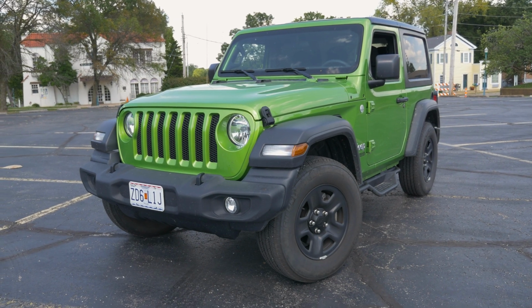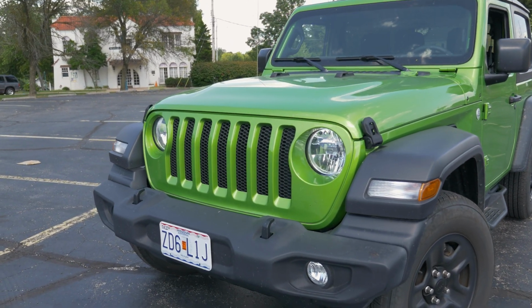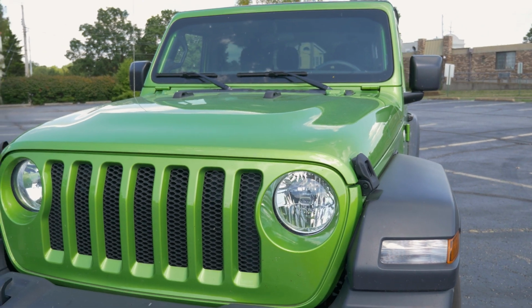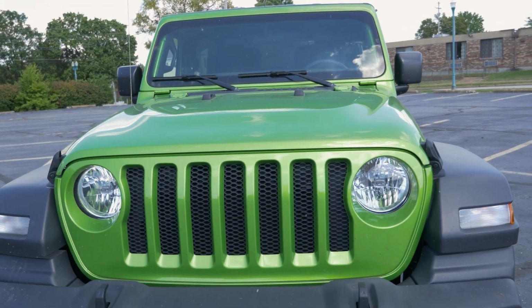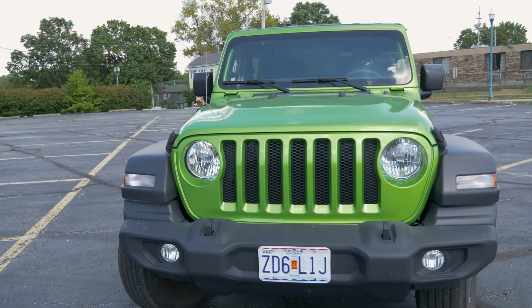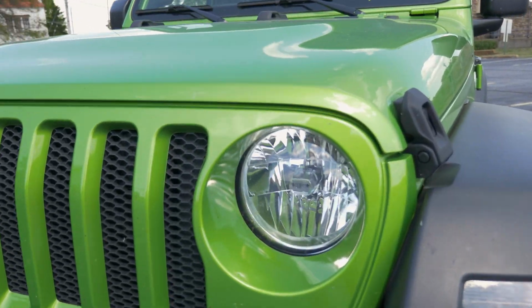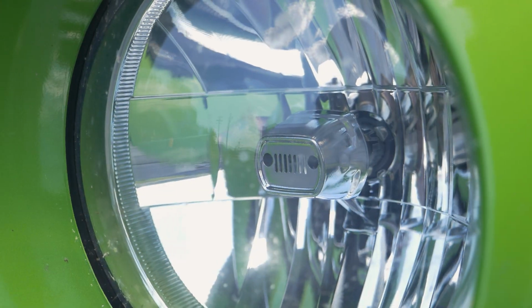And so the JL generation of the Jeep Wrangler came out in the 2018 model year. It featured fairly new styling, as well as just a bunch of refinement over the previous JK. I personally like the styling. I like the turn signals over in the fenders, as well as the round headlights, which if you look inside of them, actually, I'll show you some real quick. There's a little Easter egg. There's a little Jeep grill in there, actually on the light bulb itself, which is pretty cool.